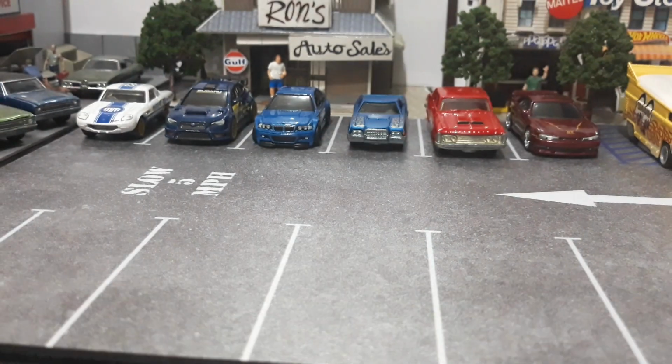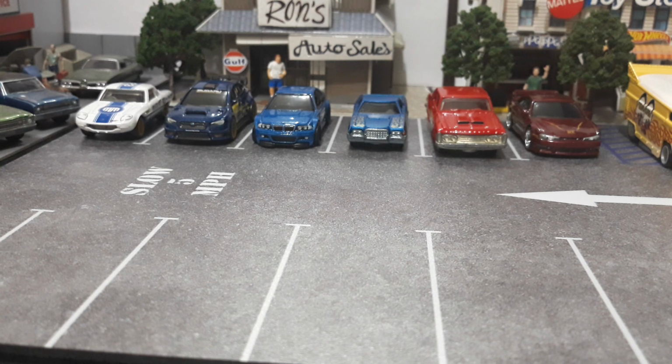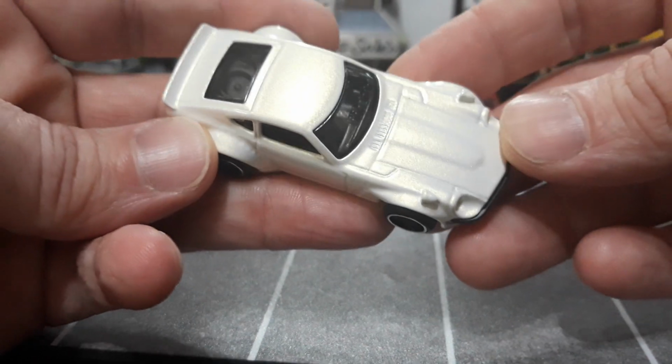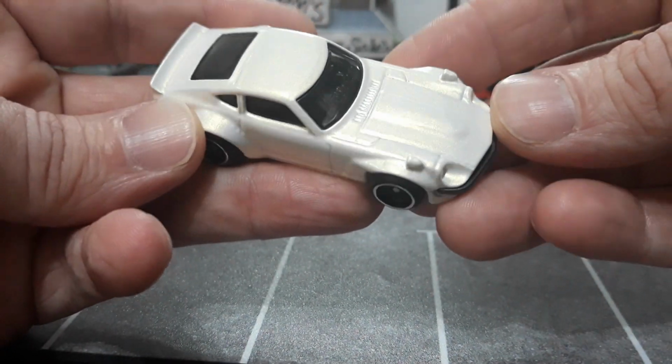Let's get him out and take a look at him. This white on this car is really nice. It's like a pearl white. Once you see it in the light, it looks really good. You can almost see the hint of the pearlescent in the package through the blister. But yeah, you can see that dull pearl look to it.